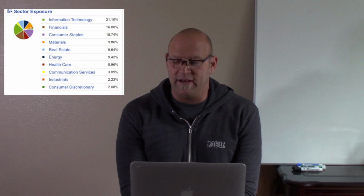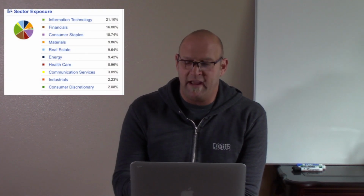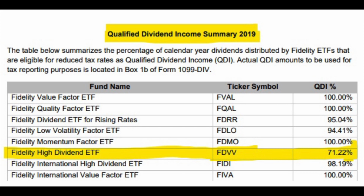So one thing that I see that this also has is a fairly large component of REITs, about 9%, you guys. Now we all know that when you have REITs, those are non-qualified dividends. And if we take a look at the Fidelity qualified dividend summary, we see that this fund only gets 71.22% of its dividends qualified.